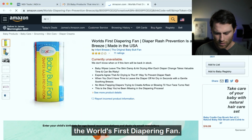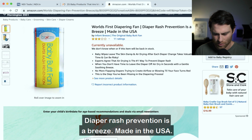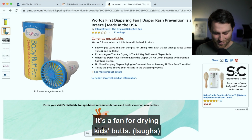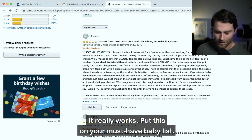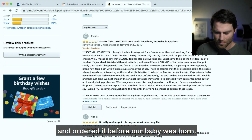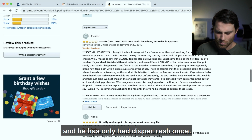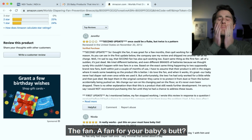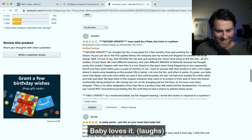The world's first diapering fan. Diaper, get off. Diaper rash prevention is a breeze. Made in the USA. It's a fan for drying kids' butts. It really works. Put this on your must-have baby list. My wife found this on Amazon and ordered it before our baby was born. We used it since day one with him and he has only had diaper rash once. Very minimal. What? A fan? A fan for your baby's butt? Baby loves it.